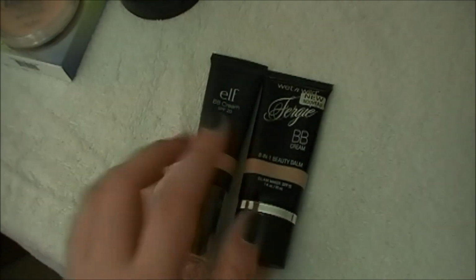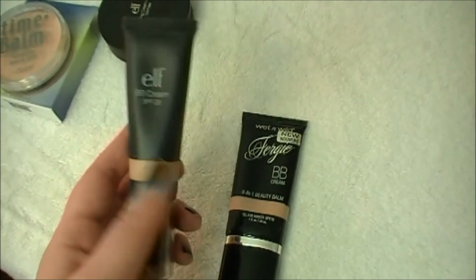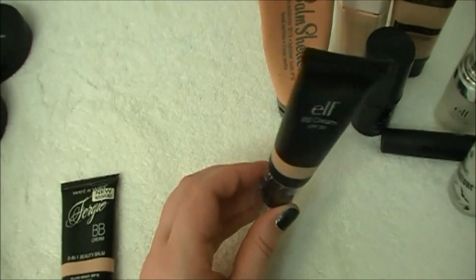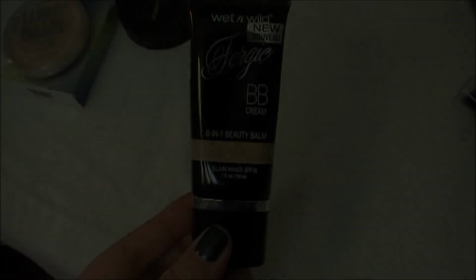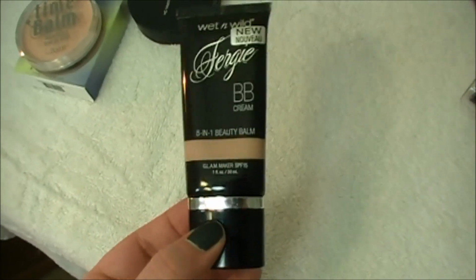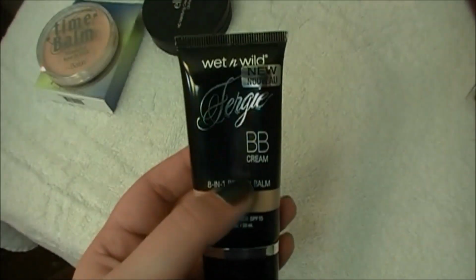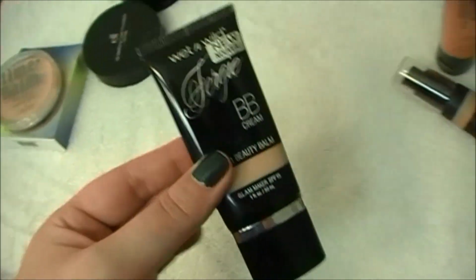And then these BB creams, I do like the Elf BB cream. It is a little bit dark for me. I haven't used it in a really long time. I will hang on to it for right now. It has a pump on it, and I believe I did a review on this. If you guys haven't seen it, I'll link it below. And this guy I did do a first impression review on. I did like it at first, but there's just something about the color and the texture. So this one I do not like. I would not repurchase it, so this is gonna go bye-bye.